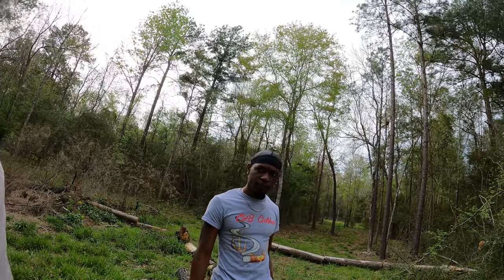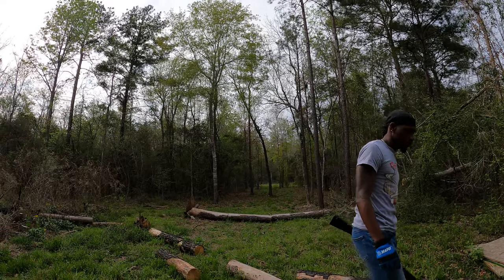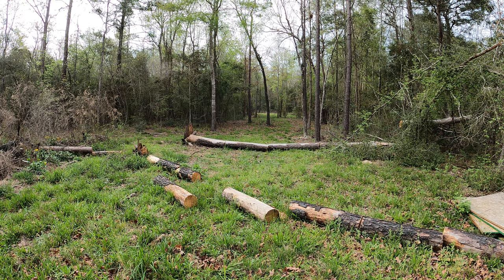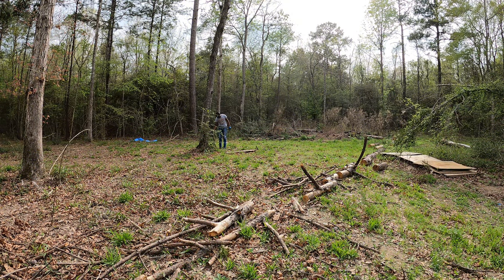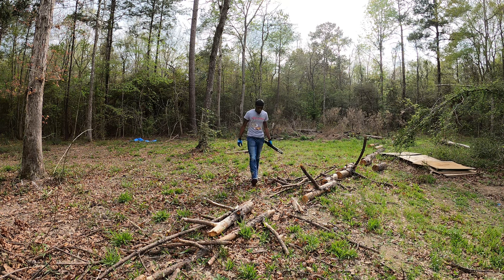Leaving that right there for right now. I was supposed to build a disc stand out of that, but didn't have no help. So it is what it is. Make sure there ain't no ants down there. Just lean it on that cedar right there.